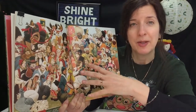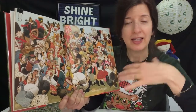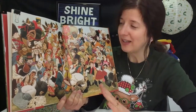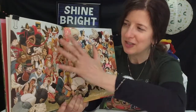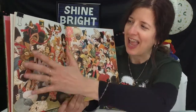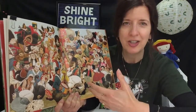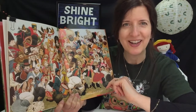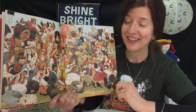But I love this one because the maids who are milking, and the pipers, and the ladies dancing, and the drummers drumming, and the lords leaping are from all over the world. So they all have different outfits on. And there's a lot to look at in here. You can study the pictures. You can just try to figure out who's from where. And at the end, you can see all the gifts together.